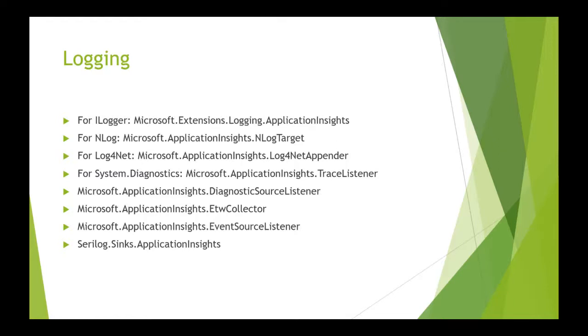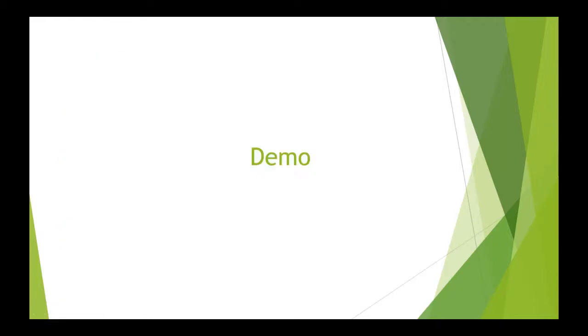And there's also Serilog, which a lot of people are familiar with and a lot of people use to do that kind of thing. So basically, there's a Serilog sink for Application Insights also. The next one is a demo of that.